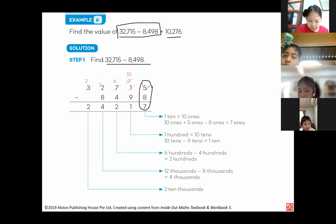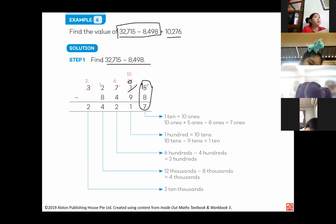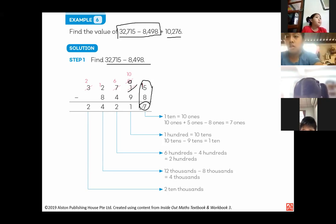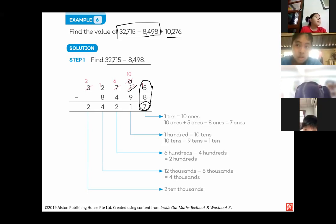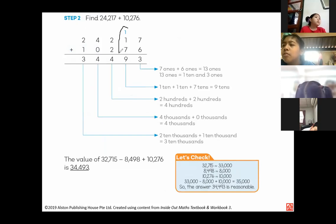Since we cannot subtract 8 from 5, we will borrow 1 from here. So the 1 will be canceled and it will become a 0. Then we will borrow 1 and put it here, so the 5 will become 15. So now we can subtract 8 from 15, which is 7. So second step is we have to subtract the numbers in the tens place.